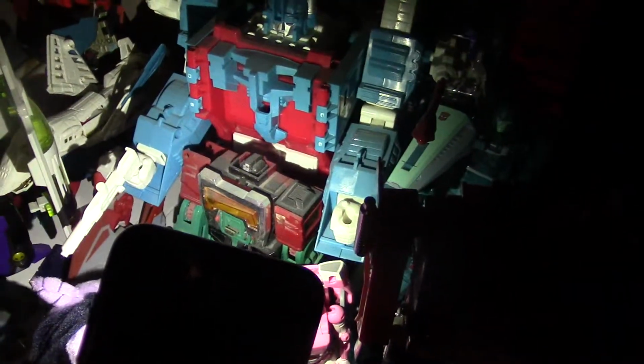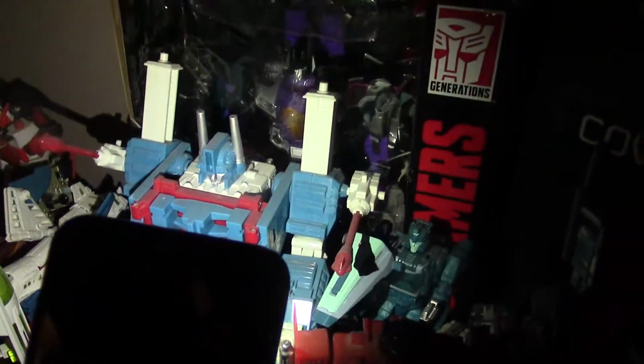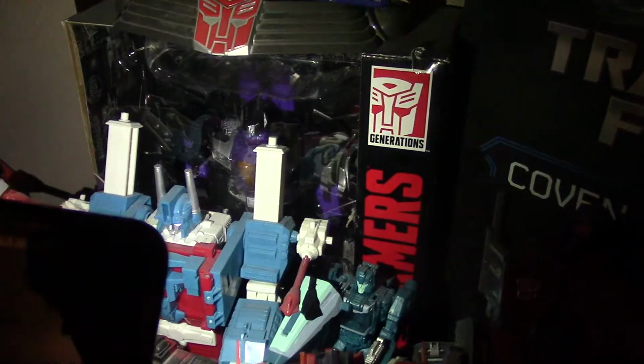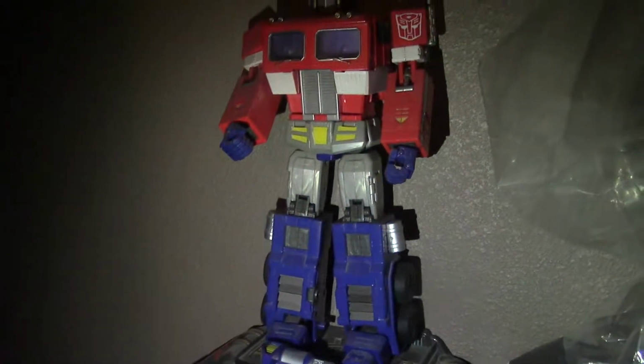And then right here we have an original G1 Perceptor, not a reissue, an original one that I got at a Goodwill. His head's kind of messed up, got to fix that. Then we have a G1 reissue of Ultra Magnus. Then we have Transformers Generations Leader Class Skywarp. Then we have an Optimus Prime Masterpiece Collection that was put out for the 20th anniversary, the special run for Autobot City, with its base and everything. I've had that for a while now.